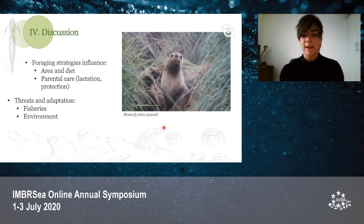Or more directly, individual southern sea lions can get entangled, bycaught, or disturbed by the vessels. And also, environmental changes can have an effect on the populations of southern sea lions, but also on prey populations and prey species. So the different foraging strategies will have different responses to the environmental changes and the prey changes and availability.